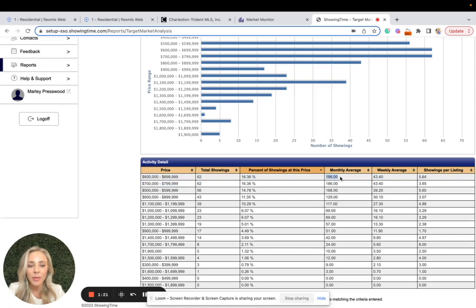It will show us our monthly average of showings, their weekly average, and the showings per listing. On average, in the last 10 days, we have been seeing about 6 showings. What is interesting is I also looked up between 12/1 and 12/31 of last month, and we had a total of 812 showings. Now, in the last 10 days, we've had almost half of the amount that they had in 30 days.